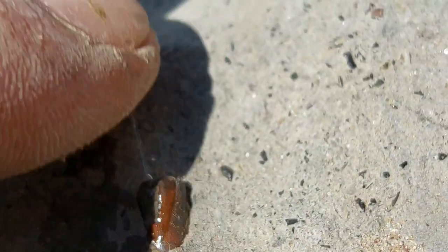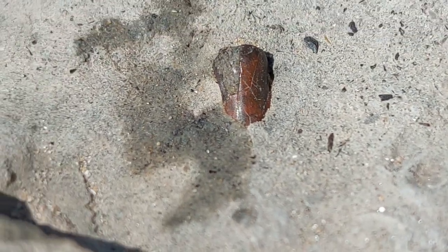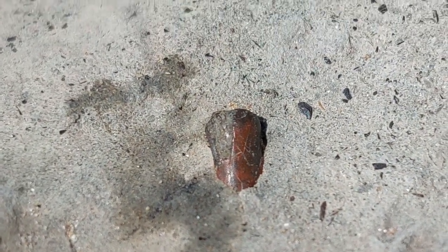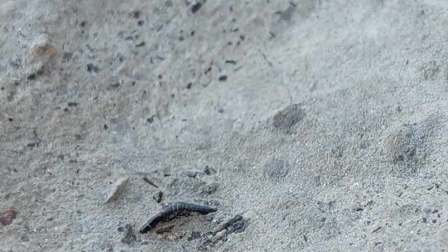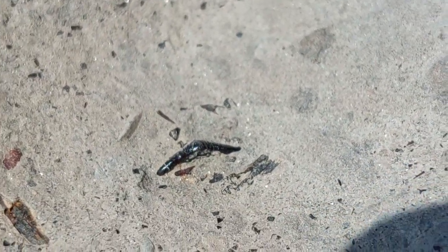You can see if I can clean that little section there. There you go. Nice bit of bone or tooth, and then over here, there we go. There's the edge of a nice big piece. It's an edge of a nice big tooth. See how we get on.